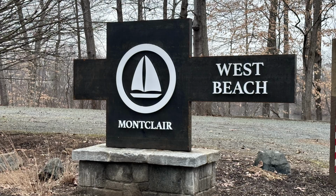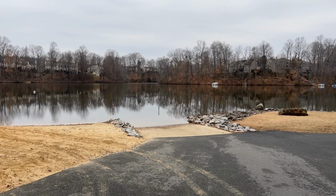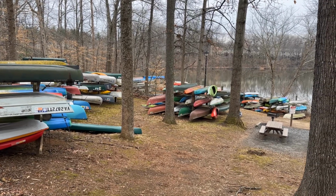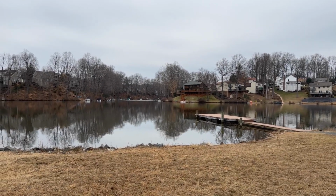One of the big draws to the Montclair neighborhood is the 108-acre lake. This lake has 3 beach areas for you to enjoy. The first beach is the Beaver Landing Beach, and it is a cozy and tucked away space. It just has a few picnic tables to have a small get-together at. Next is the West Beach, which has picnic tables, swings, basketball hoops, a boat ramp, and some boat storage racks as well to rent. You can launch your kayak, your canoe, john boat, pontoon from this location.